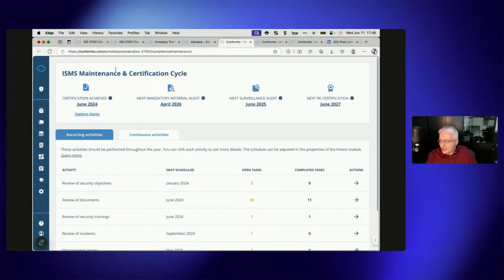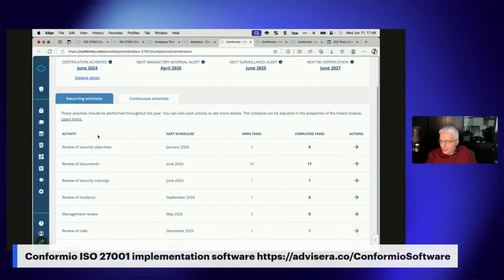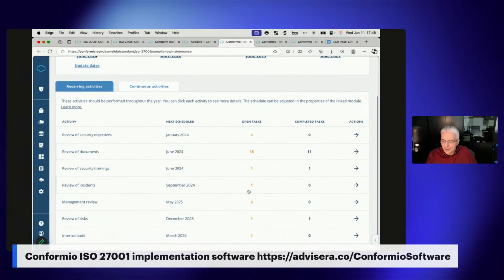And here you have this maintenance module. And basically here you have these recurring activities. It basically lists all the recurring activities and what is the schedule that need to be done and particular tasks that need to be done as part of this maintenance. So we try to actually help companies do these maintenance tasks in a much easier way.